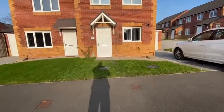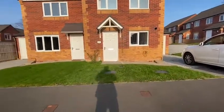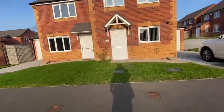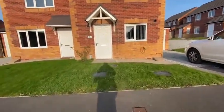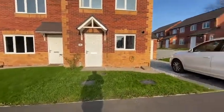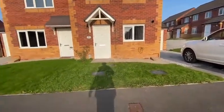Apparently, it's a good rental place around here. Obviously, having a school close by is great for families. It's a three-bedroom property, so you can have a family with two or three children here, and then you've also got your garage to the side where you can keep all your goods.